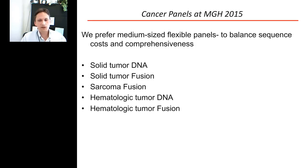Just to let you know how we view it and what we're most interested in doing, we prefer medium-sized, flexible panels. The need, I think our team all feels, is to balance sequence costs and comprehensiveness. Again, actionability is important, and for that reason, we're currently working on five panels. Solid tumor DNA for SNVs, indels, and CNVs, solid tumor fusion, sarcoma fusion, hematologic tumor DNA, and separate heme fusion.